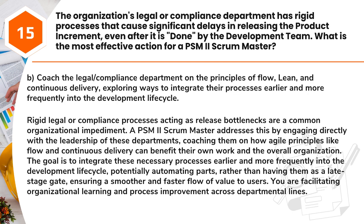Answer: B. Coach the legal/compliance department on the principles of flow, lean, and continuous delivery, exploring ways to integrate their processes earlier and more frequently into the development lifecycle. Rigid legal or compliance processes acting as release bottlenecks are a common organizational impediment. A PSM II Scrum Master addresses this by engaging directly with the leadership of these departments, coaching them on how Agile principles like flow and continuous delivery can benefit their own work and the overall organization.